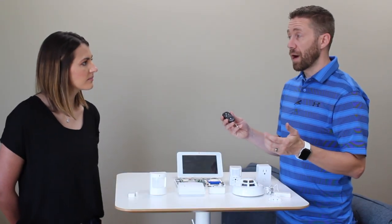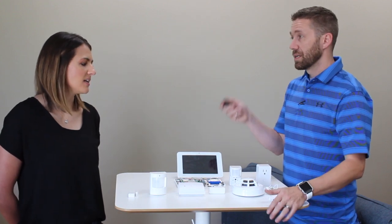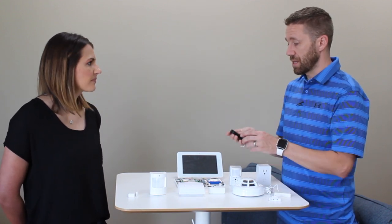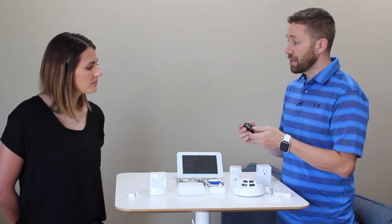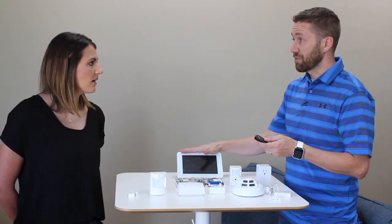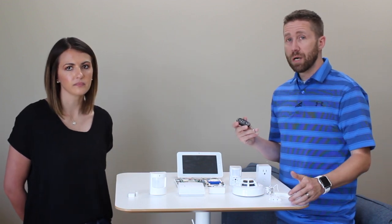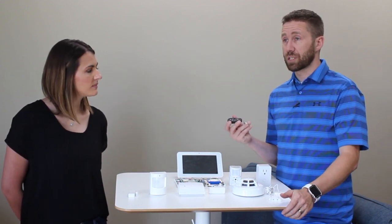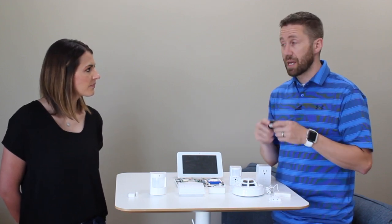Now there's no code required, so it's potentially a security risk. If you leave this out and someone steals it, or if you lose it, someone could disarm your system by pressing that one button. But the other thing that's nice about this, and this is why I almost recommend it more, is it's a panic button. I can press both lock and unlock together for 3 seconds, and it will set off the siren for a security problem. So if you're coming home and maybe someone creepy is following you, or someone's trying to approach you or get aggressive with you, you could press and hold this, and it will automatically set off your siren, even if your system's not armed. It's a nice way of having an emergency panic.